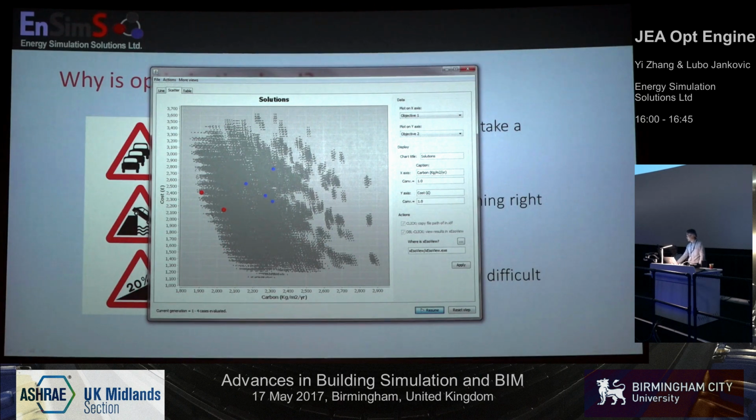Right. So this is the trade-off line between cost and carbon, and normally you won't be able to do better on both criteria, given the constraints of your design. So within this cloud of points, the cases you're really interested in are just those. Simulating all those points is a waste of time. What an optimization algorithm can do for you is help you find this line very quickly.